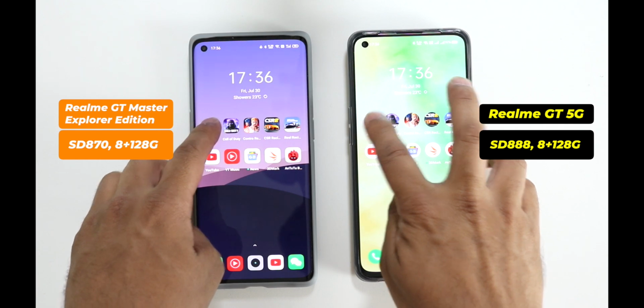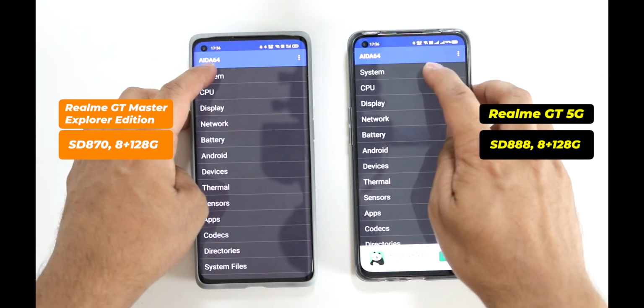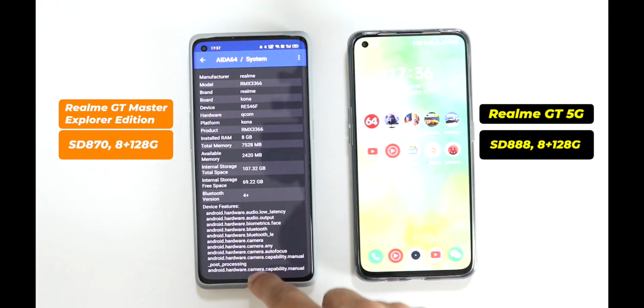Okay, the first application we are going to run is AIDA64. This one will show us that we are using the correct smartphones. The code names are there and both of these two smartphones come with the same 8GB RAM and 128GB storage.